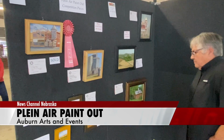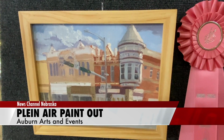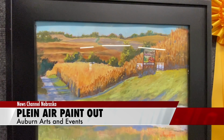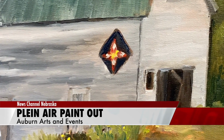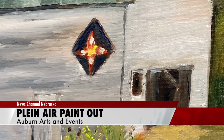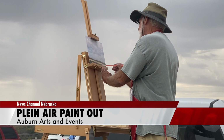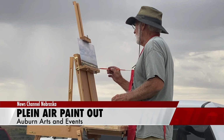New to this year's paint-out was a Best of Auburn competition, which was won by Danny Sabra of Omaha. Sabra also won the People's Choice Award with his work, The Main Drag. Corey Abdich, also an Omaha art teacher, won the quick paint contest with the work, The Right Side of the Tracks. Organizer Leslie Clark said there were 41 pieces judged and 15 were sold at the public art sale on Saturday.